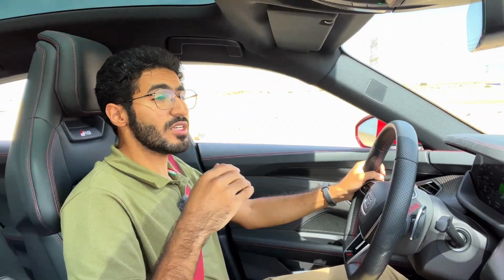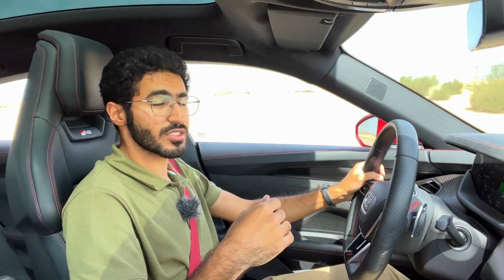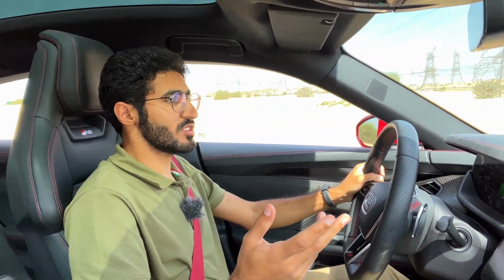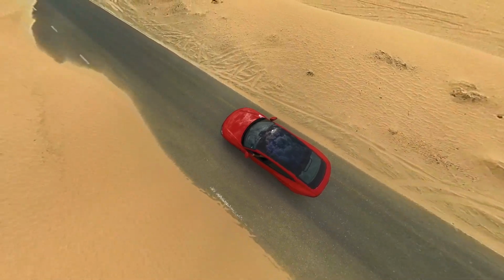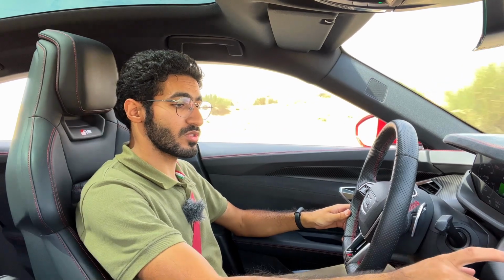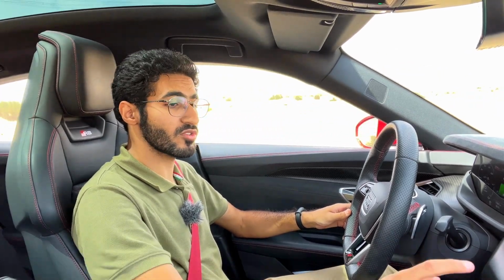But the focus of the test isn't how far I can take the car in a single charge. It's about how often do I need to recharge and how hard is it to find a charging station. In Dubai, we're blessed with a lot of charging stations all over the city. So it isn't much of a challenge to find one here, right? That's why we're going to the east coast. So we set our destination to Fujairah.